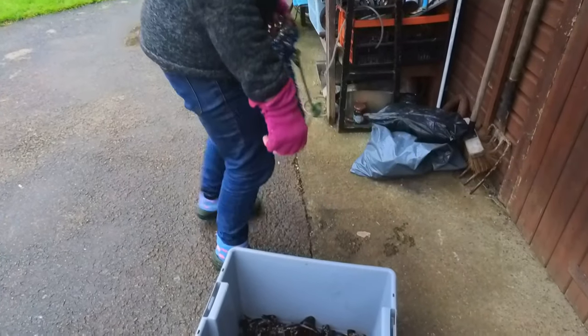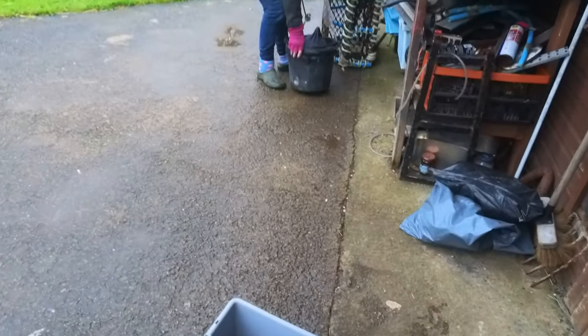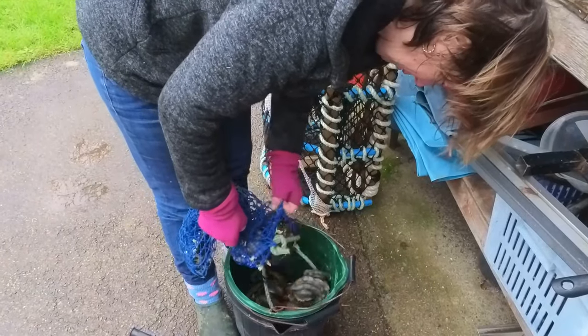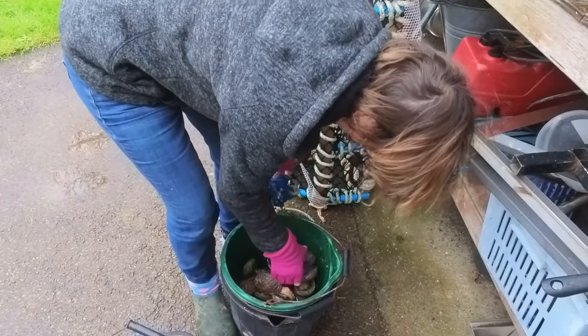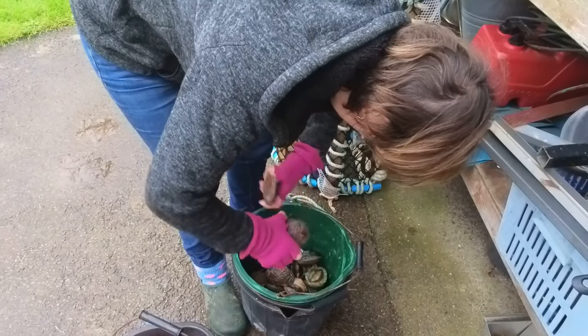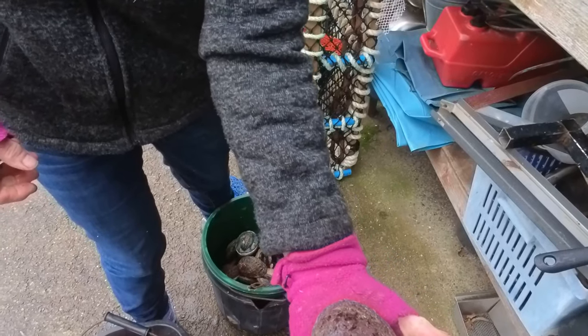Then. Where's my bucket? Where's your bucket? Never go anywhere without your bucket. Make a fine meal. A fine casserole. The size of that one, that's got to be the first one we found. That is a giant. We haven't shown that one yet, actually. Yeah. Because we said we'd do it when we got home, and there it is. Look at it. That is huge.